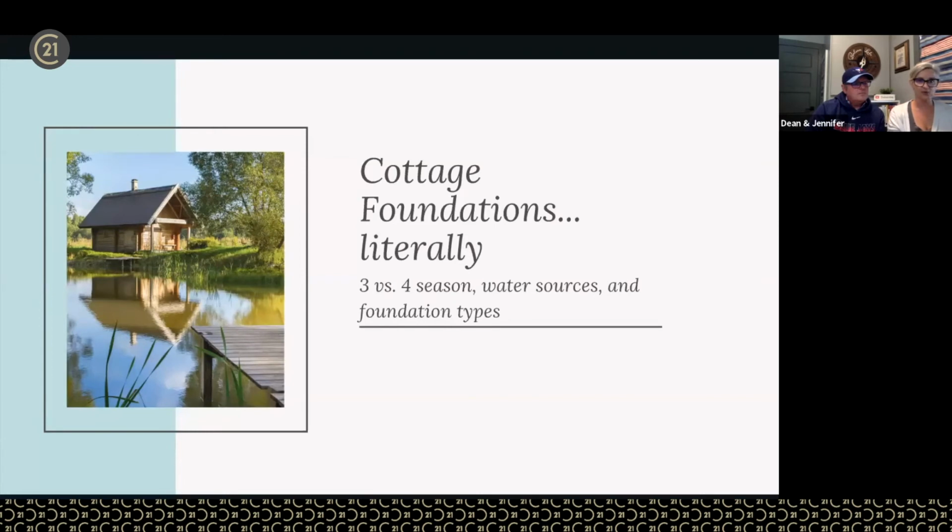Another thing to think about when you're looking at cottage foundations is financing, because a lot of lenders do not like piers. They don't like the 3 season. More value in 4 season. Yeah. And in order to get financing, you need potable water. For the most part, lenders are looking for potable water and a heat source.